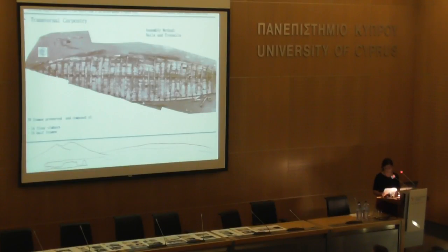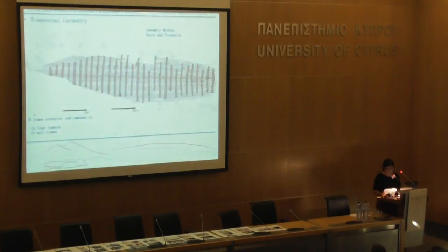There are two marks on two frames towards the west. The alternation between floor timbers and half frames is not always respected. The space between the frames is 17 centimeters. The limber holes are rectangular and are positioned along the keel axis, and they are present on all the frames. The connection between the frames and the planking is ensured by three nails, and a bolt or big iron nails fixed at least four floor timbers and one half frame on which passed the keel.